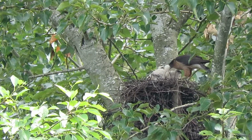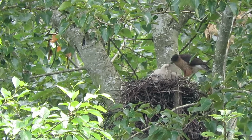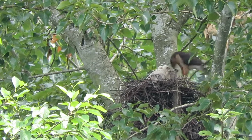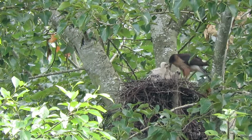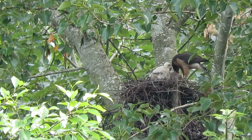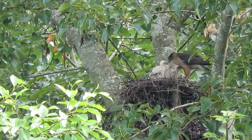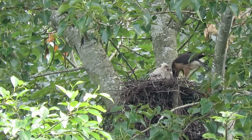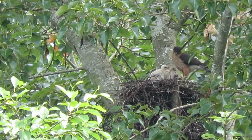This is one of my favorite pairs because, like I always say, for the last 2 years they've had 5, and this year also. They're just chowing down. They'd been napping when I first got here for about 15 minutes, and in she came with the food. That woke them up.